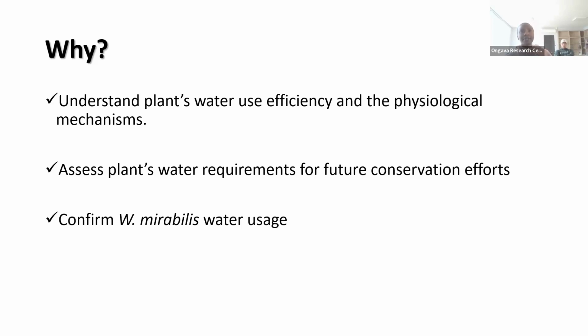The other point is that we also want to assess these plants' water requirements for future conservation efforts, as this will provide guidance to us, the environmentalists, as well as the policymakers, for sustainable management practices.